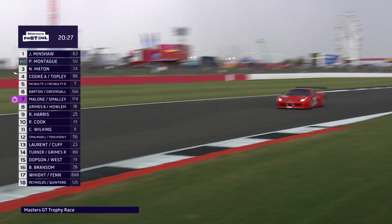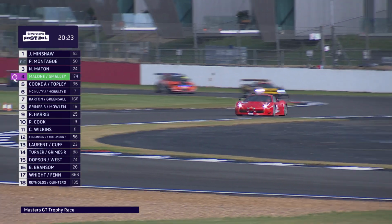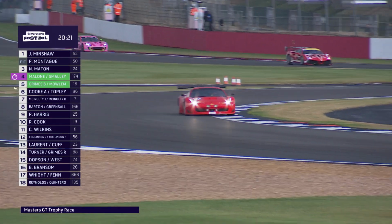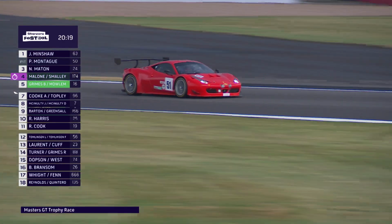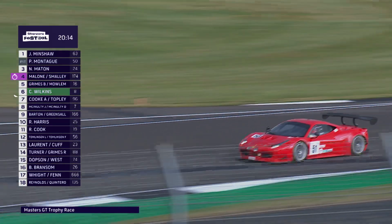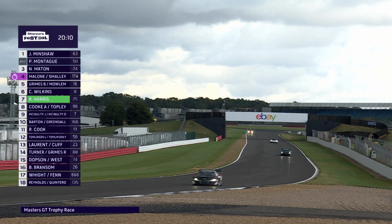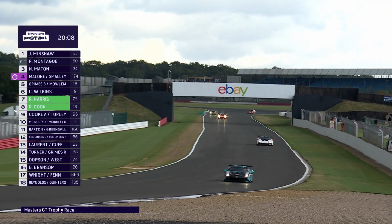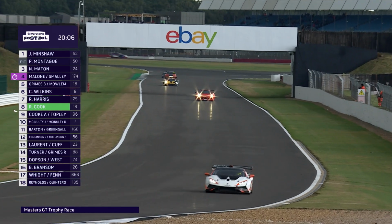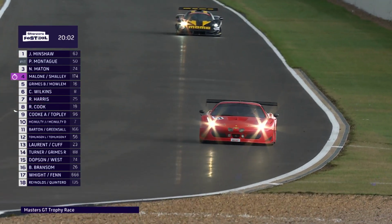Well, you don't have to change drivers, and they may have decided not to, but you can't just stop before the race starts and count that as your driver change. And even I wouldn't think you were going to get away with that. Yeah, we stopped before the race. No, that's not the way that works. We did a driver change in the collecting area. No, that doesn't count either. All right, so lots to sort out.